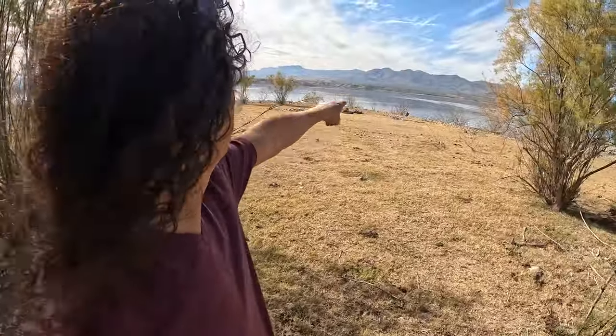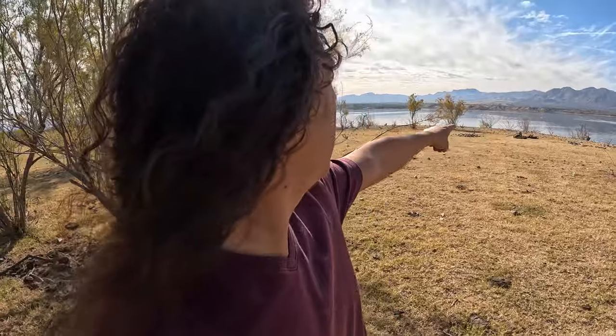I made it to my camp spot. Good news is I'm at the water's edge, so I get to camp next to the water. It's right over there. Looks like someone put in a new fire ring. Last time I was here was probably last year around this time.